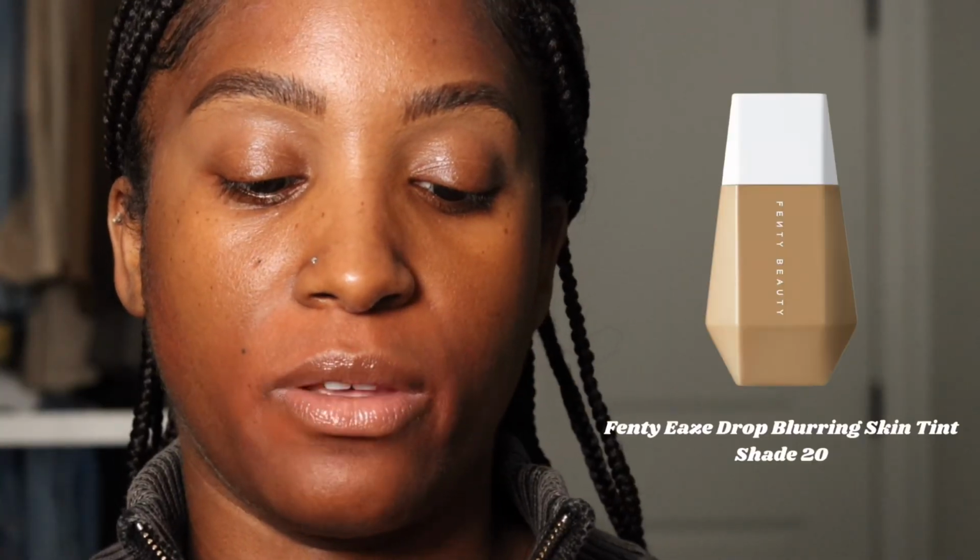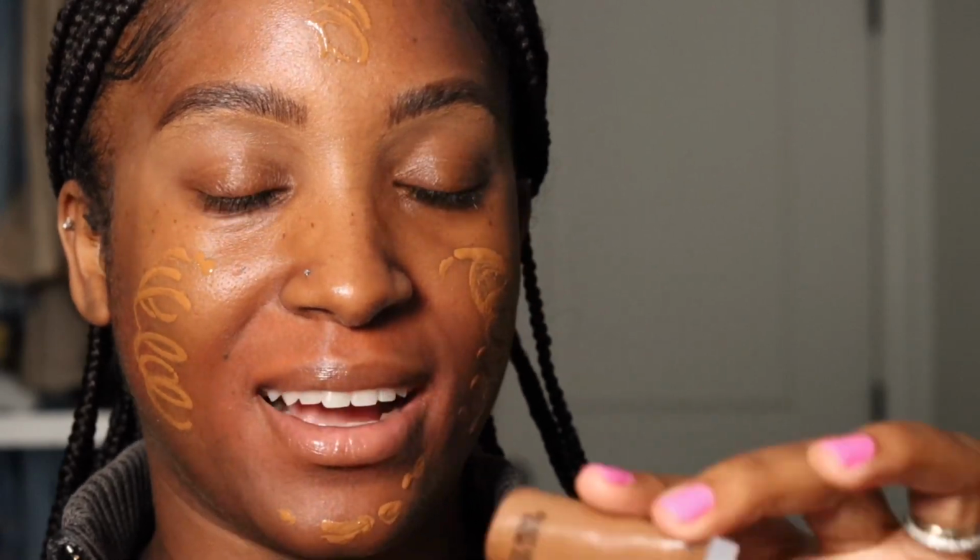I'm going in with the Fenty Eazy Drop foundation, or this is actually a blurring skin tint, they call it. So I'm going to use that just for a little bit of extra coverage. I'm going to go in with one of my favorite concealers of all time that has since been discontinued. It is a MAC Select Cover Up.